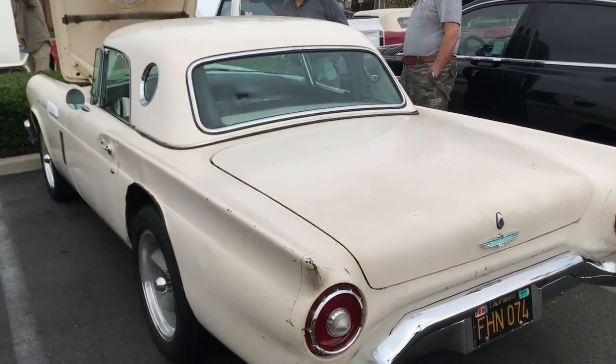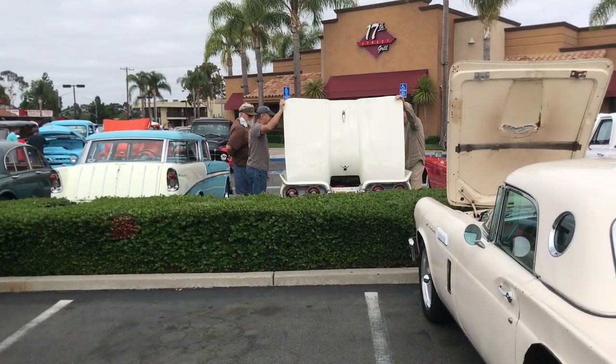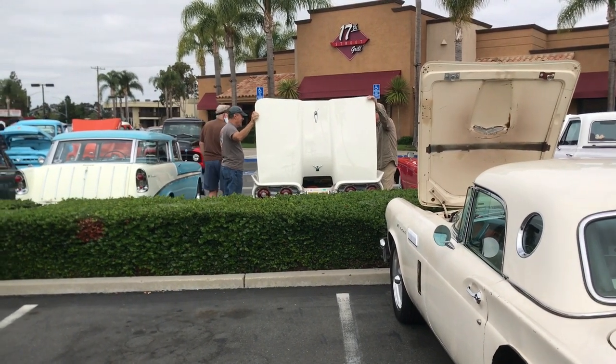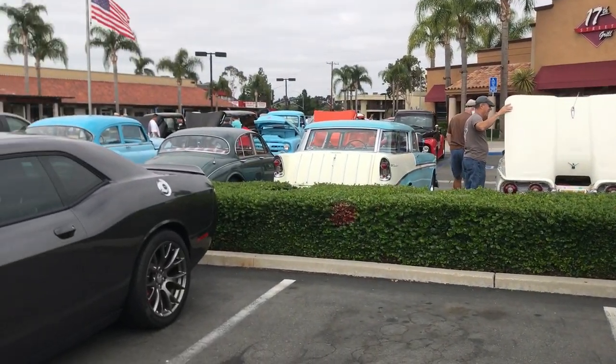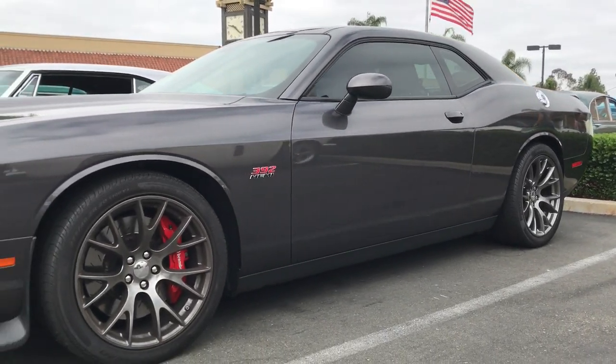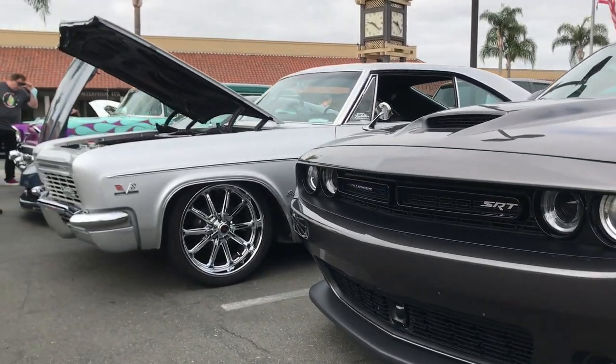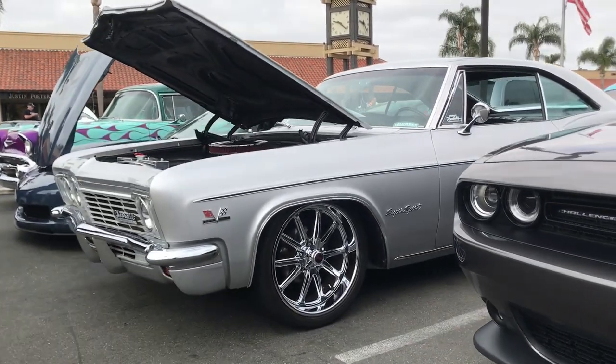City Survivor car. Very nice. There's that one bird. We got a wide body Challenger over here, 392 Hemi. There you go, Brian Adams. Run for your money, everybody. Beautiful 6.5 here. He's been around.